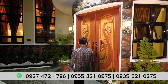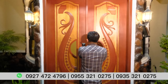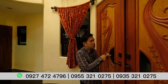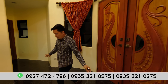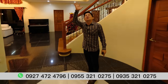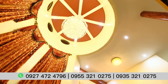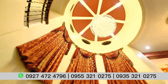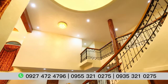Okay, upon entering, you will be greeted by lovely ornamental greens, and then so welcome to your new home here in Ponderosa Farms, your main door. And from here, this is your circular foyer area, and look up, wow, you have very high ceiling with big chandelier right there, and it's beautiful with circular windows, fixed window right there, and nice looking ceiling design.